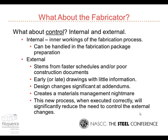So the internal control is pretty easy to manage. They've been doing that with whatever software they use in-house, and that can actually be fairly easily incorporated into this fabrication package to maintain their internal control. The external is all the things that they don't really have any control over. And I wrote a few things down here: faster schedules and poor construction documents.